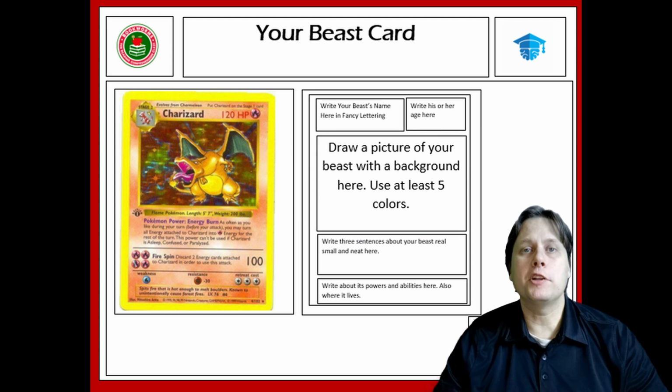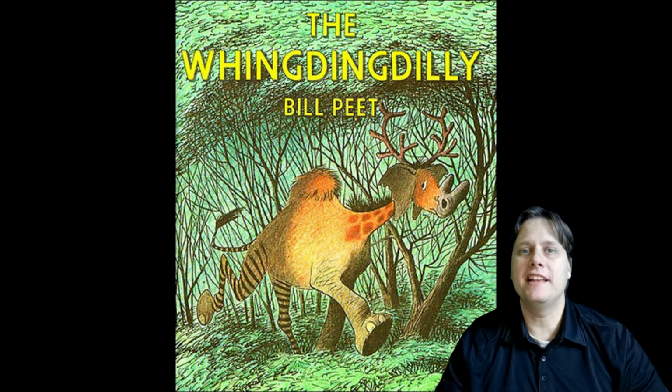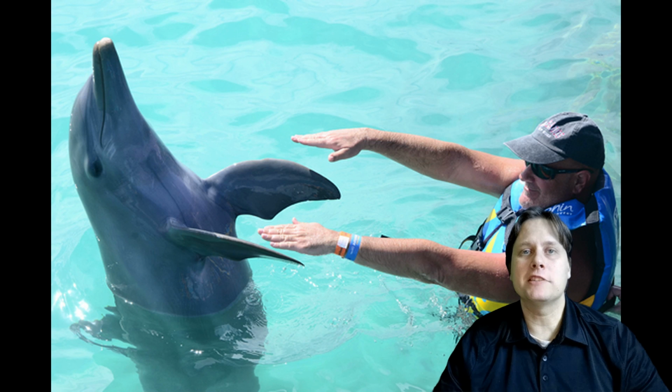Then down here, you're going to write a couple of sentences describing your beast. And then on this part here, you're going to write what powers or abilities your beast has. And the powers and abilities may have to do with the animals that you select. For instance, if your beast has the head of an owl, maybe it can turn its head around. Or if it has flippers like a dolphin, maybe it can swim, things like that.